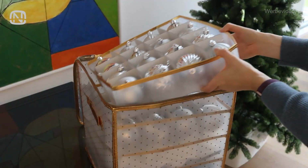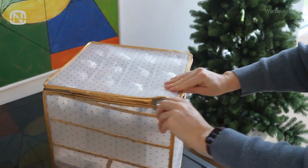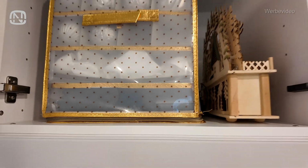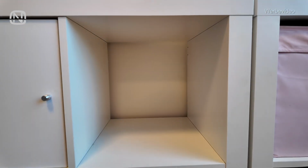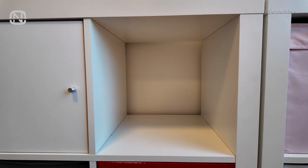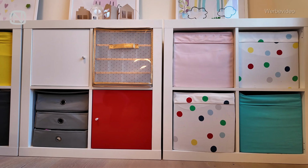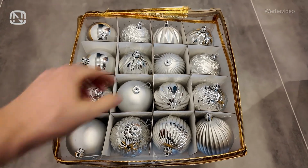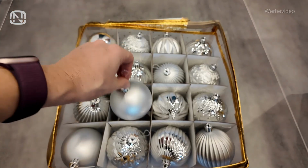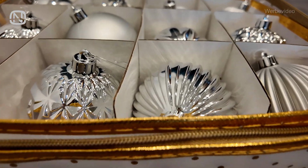By the way, this box is extremely lightweight, making it especially easy to store on the highest shelf in the closet. Plus, it's compatible with those popular IKEA shelves many of us have, and it fits neatly into one of their cubbies for convenient storage. As for the second organizer, I decided to use it in a completely different way. I already have an interesting idea, and in one of my upcoming videos I'll show you how it can be creatively repurposed for something other than ornaments.